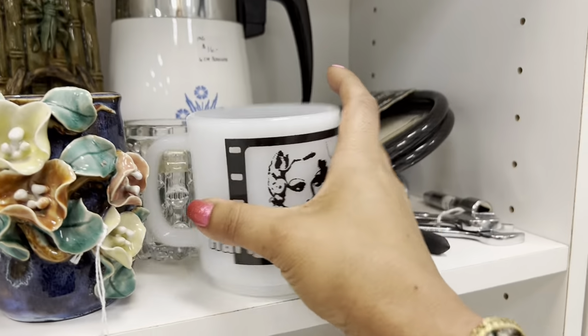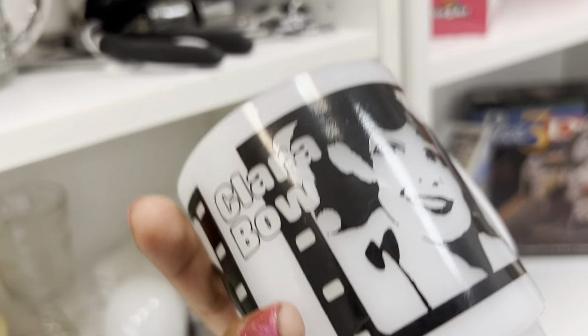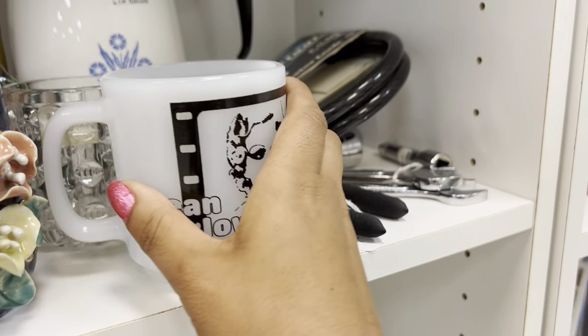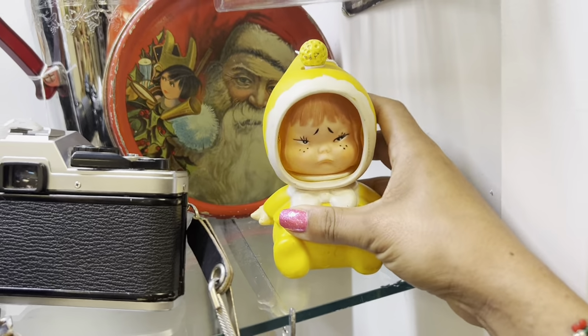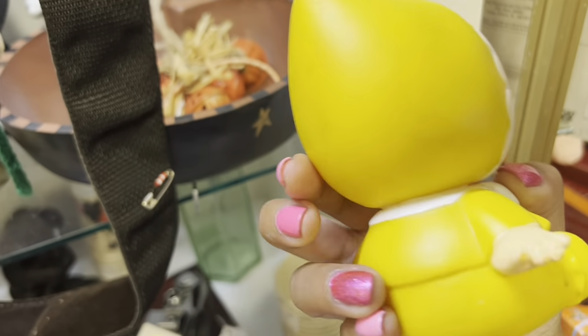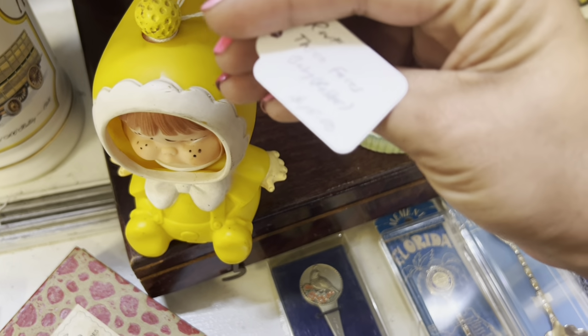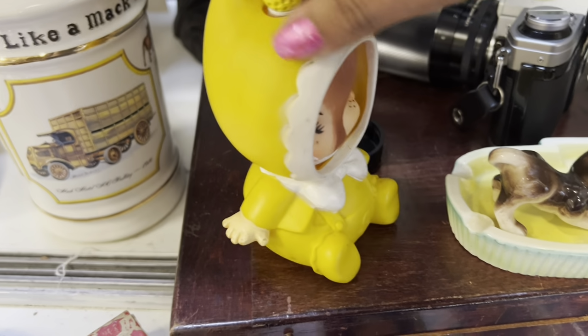Jean Harlow. This is neat. Cool movie star mug. It's one of those three-faced dolls. I'm obsessed with these. Oh my gosh. I don't think I've seen it in yellow. They're usually like a brown color. 15. That's about what I get for them after fees. Oh, but it's so cute.